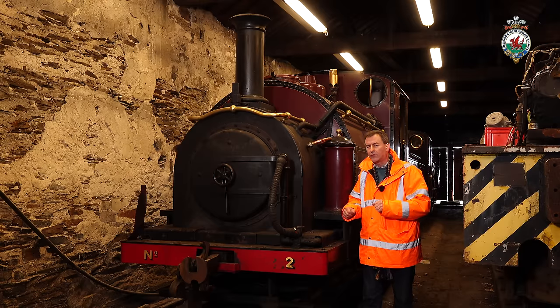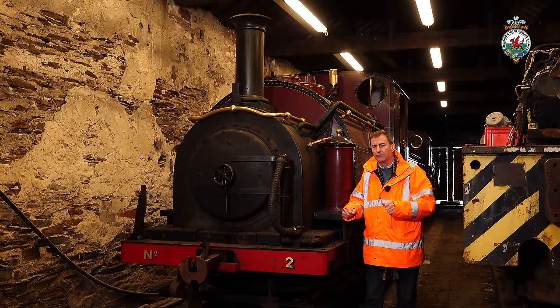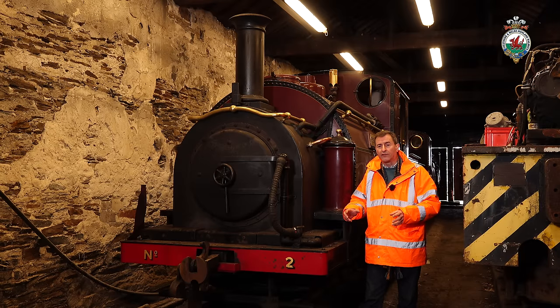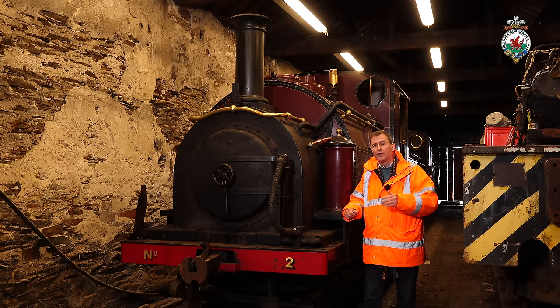But as ever, you can never be sure until you get the boiler off and have a really good detailed look at it. So later in the spring, we should see that happening. Hopefully it won't take too much, and we should get it back together. Our objective is to have Prince in action in 2025, because that will be the 70th anniversary of the first services on the Ffestiniog Railway under the new regime. So Prince number two should be back in action in 2025, just at the beginning of its overhaul, quite a long way to go.